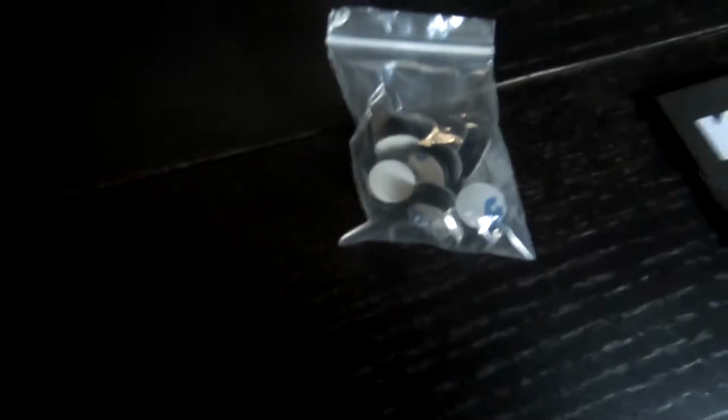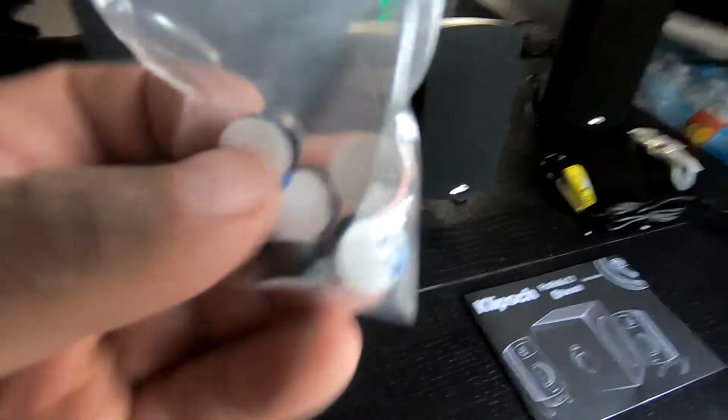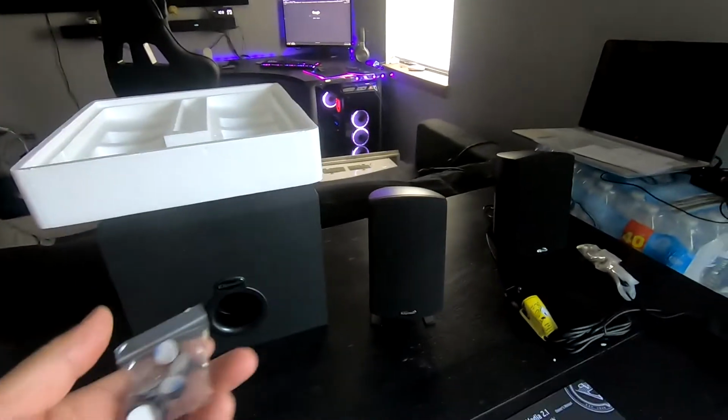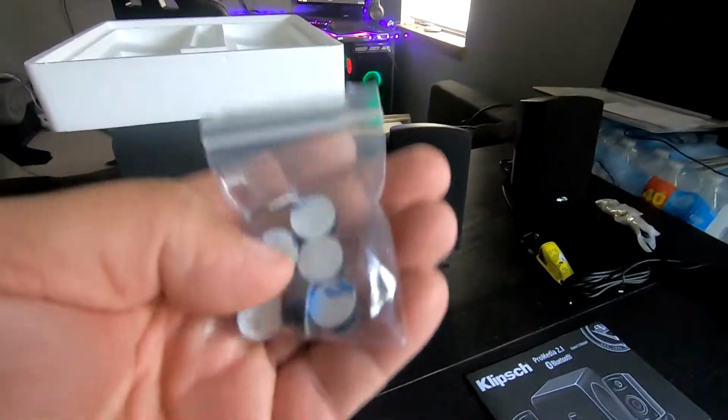Oh, before I go, to set this up, I was putting the plastic stuff away back in the box, in the styrofoam. I came across these tucked away. These are small little feet to put on your desk. So put them on the bottom so the speakers won't be sliding around and scratching up your desk if you got like a really expensive desk for your computer and stuff like that.